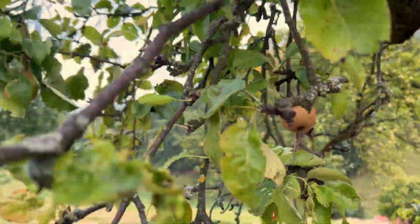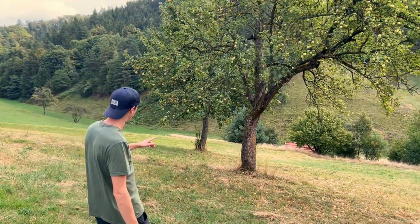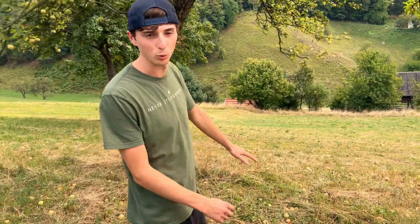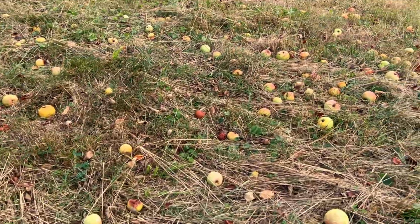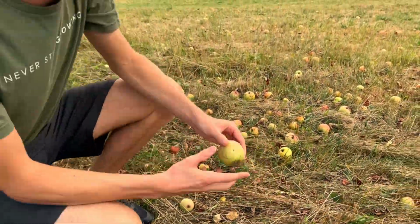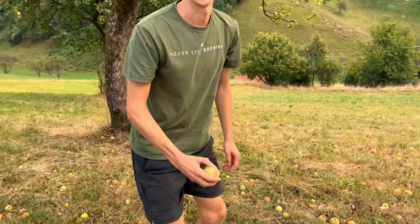Now look at this right behind it. This is an apple tree. Look how many apples are on there. They're massive. But you can see there's a lot of apples dropped on the ground. This often can be when the ripe ones drop off on the ground, but you can see these aren't the right ones yet.